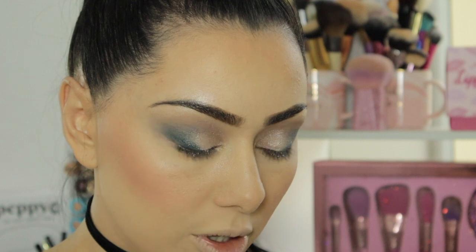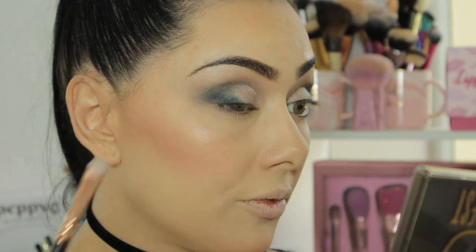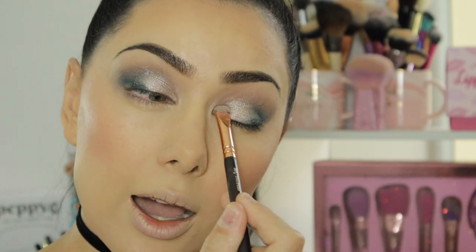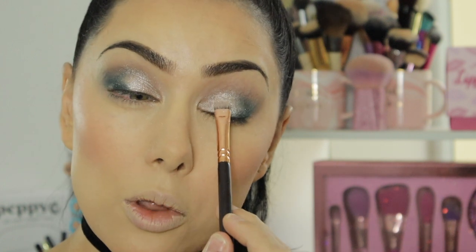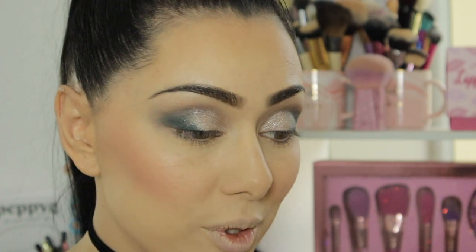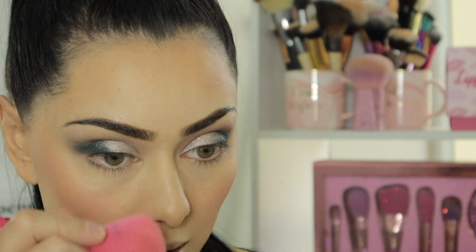Okay, so I have a spray here from Anastasia Beverly Hills. This is the Dewy Set Spray. I'm just going to spray my brush, and we are going to go back in with that color and pick up a little bit more. It definitely helps it adhere to the eyelid, and it certainly does intensify it a whole lot more. I wish I had done that from the start because I have quite a lot of fallout from that shade, so I'm going to see if I can dust that away.